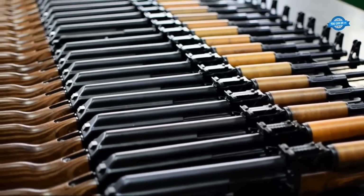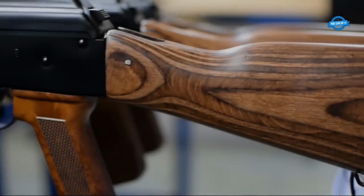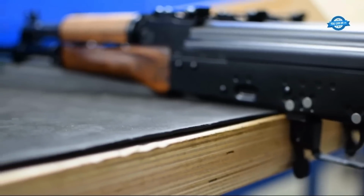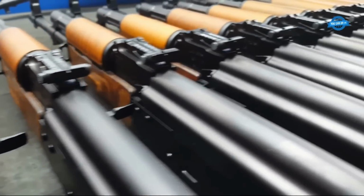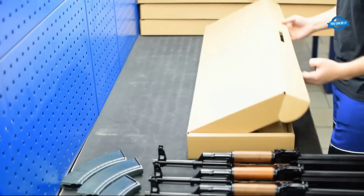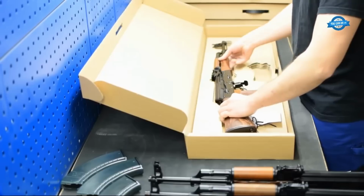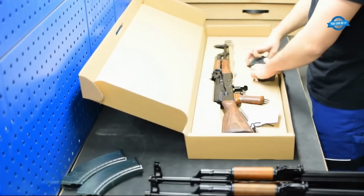The testing and quality control procedures at the Kalashnikov factory are comprehensive and aim to ensure that every AK-47 rifle leaving the production line meets the highest standards of performance and reliability. Finally, the finished AK-47 rifles undergo surface treatment and coating processes. This includes applying protective finishes to the metal components to enhance corrosion resistance.